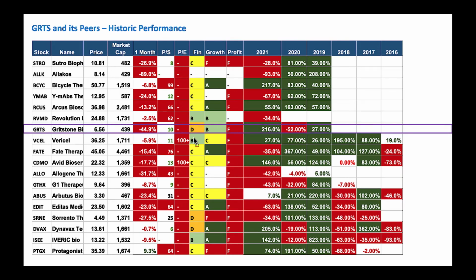If you look at GRTS, they got a D grade from a finance perspective, which is understandable. These folks are borrowing some money and bringing some drugs to market. But growth, they get a B grade, which is very good. Profitability is F. They're not focused on profitability yet. But look what's going on here. When they do badly in a year, next year they come back with a nice performance. And I think that will continue. Right now, the stock has done very badly in 2022 so far. I think it can be followed up with a nice bounce.